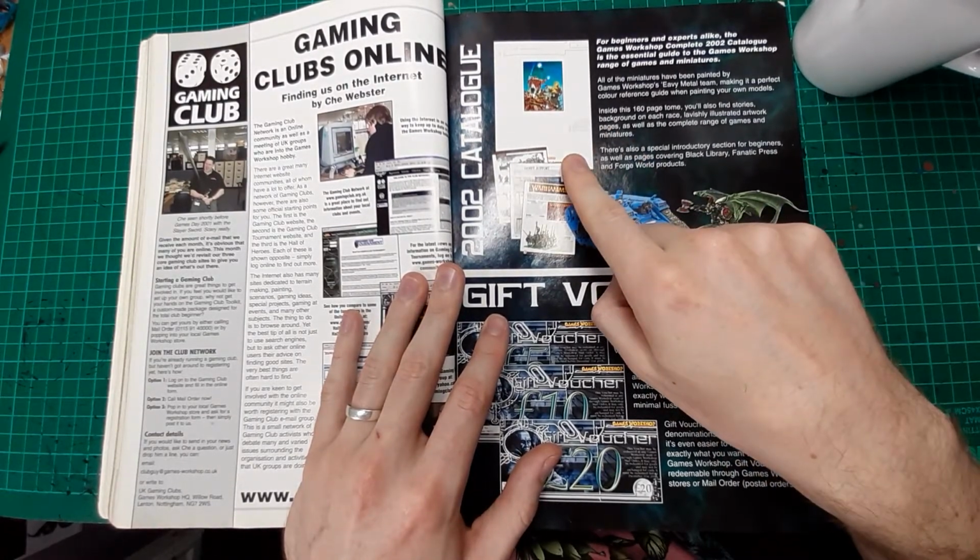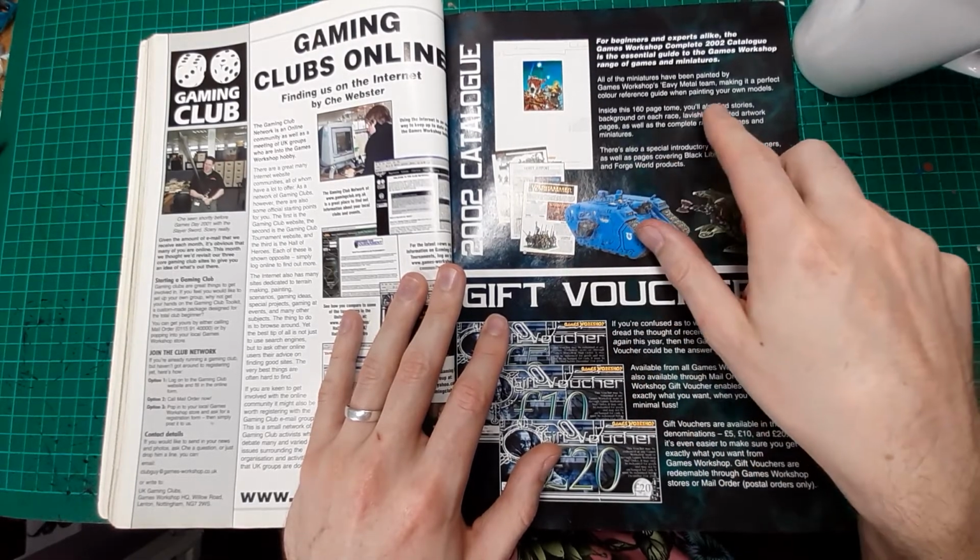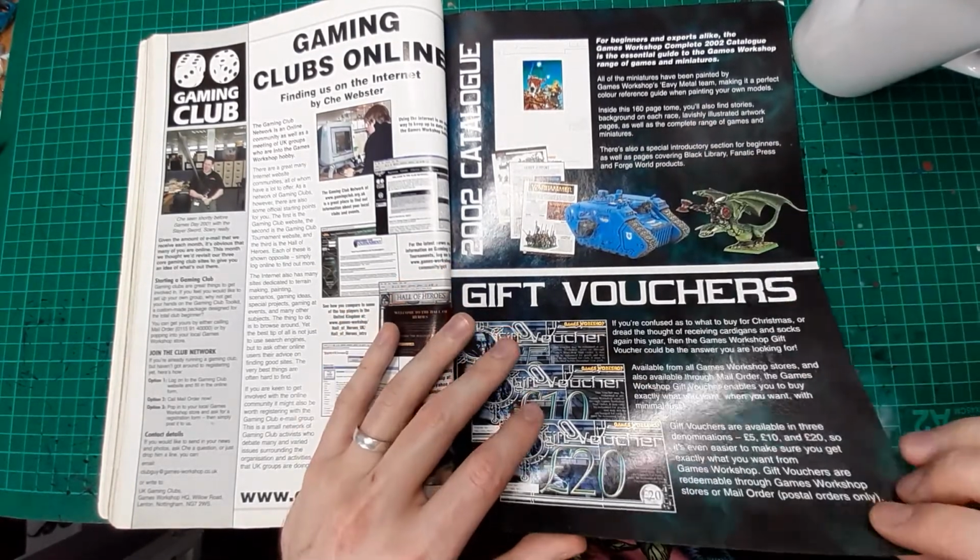Yeah, I had this catalog as well. I think, would you have to buy it, or maybe you just send away for it? Really cool, yeah. It would just make you want everything though.